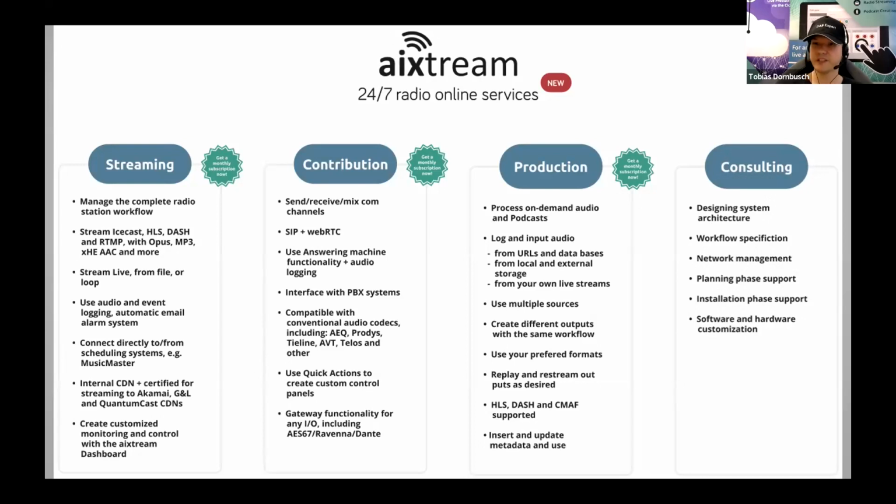If you have any specific ideas, simply approach us and we can work out the details, both on the technological level, on the workflow level, and of course on the financial level. But yes, great opportunity to simplify workflows, make things easier for you and your colleagues, and also benefit from a lot of aixtream advantages without requiring on-prem hardware.